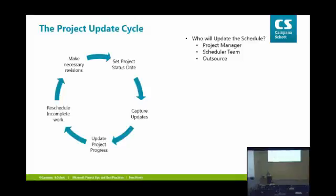So the first thing you need to do is figure out who's going to update your schedule. Now, if you're working in teams or if you're just a single project manager, it's probably going to be you, but perhaps you have a scheduling team, perhaps you outsource it to another country for them to update your schedules for you. Yeah, good luck with that, right? It's going to be you most of the time, all right? So as a project manager, what are you going to be doing each week?